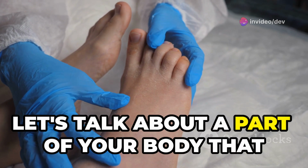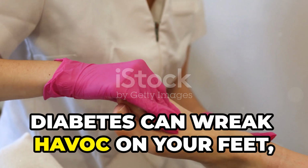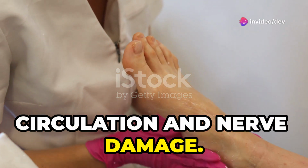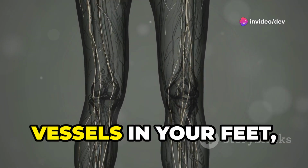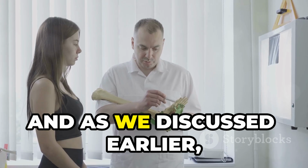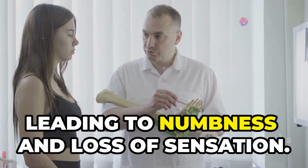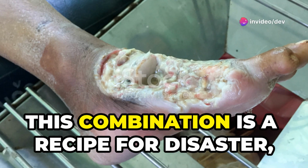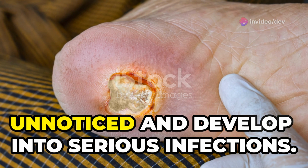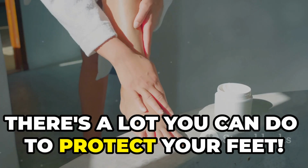Now let's talk about a part of your body that often gets overlooked: your feet. Diabetes can wreak havoc on your feet, mainly due to two factors: poor circulation and nerve damage. High blood sugar can narrow the blood vessels in your feet, reducing blood flow and making it harder for wounds to heal. And as we discussed earlier, diabetes can also damage the nerves in your feet, leading to numbness and loss of sensation. This combination is a recipe for disaster, as even small cuts or blisters can go unnoticed and develop into serious infections.